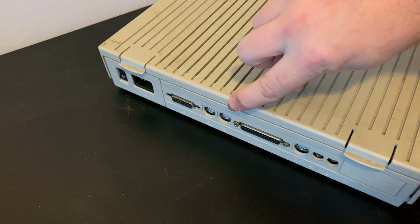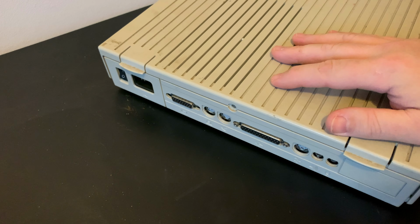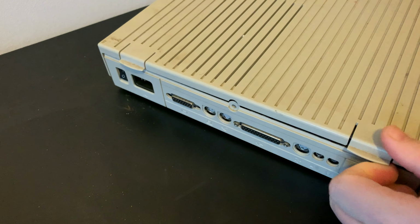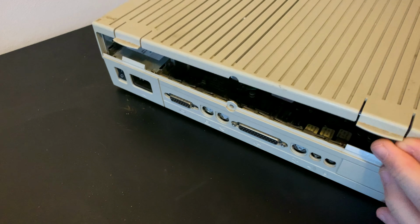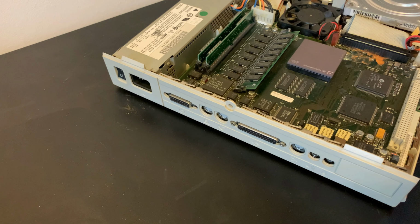The screw has been removed by someone previously, so that's either a good or a bad thing. Good because it may have been serviced, bad because someone may have been prodding. Lifting these two clips carefully, because the plastic is quite old, will allow us to lift off the top of the case in its entirety, and I can already see something very bad.